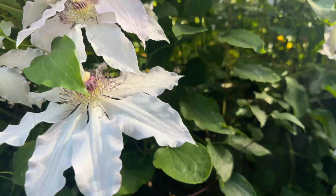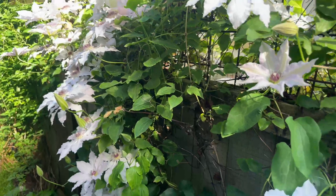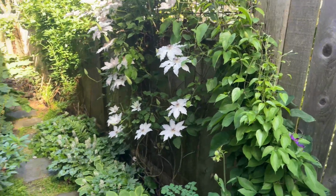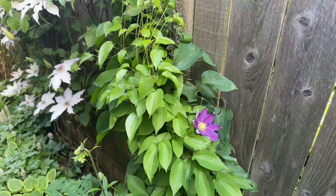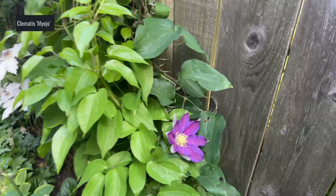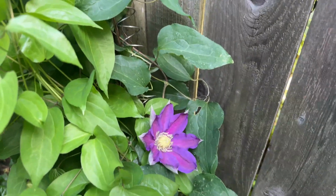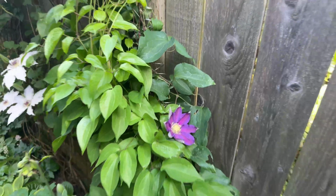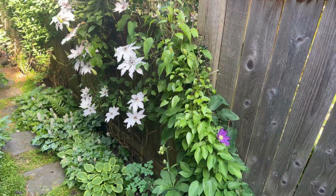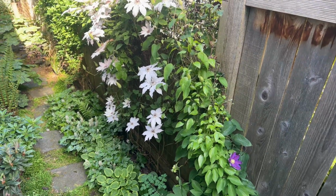So, Clematis Silver Moon, pretty, and it's growing against a fence in a very narrow section of my garden. Nearby and just getting started is Clematis Myojo. I don't know if I'm pronouncing that correctly. It's also been in my garden for a very long time, and as you can see, it is just getting started. So there will be a nice sequence of bloom in this area.